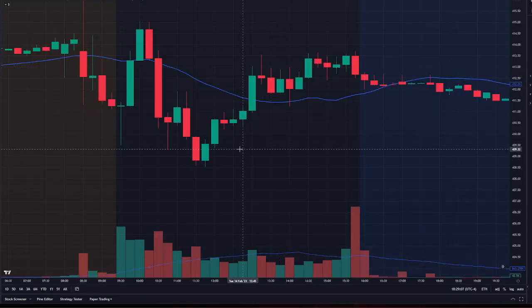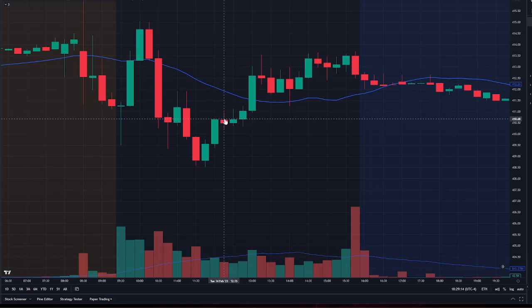So here's the first one. Here's what some people would call a 4 bar play. And it works. But this does not meet any of the rules. Not a one.